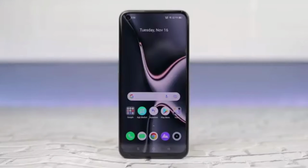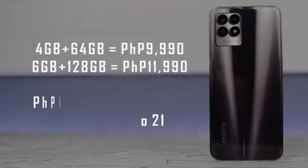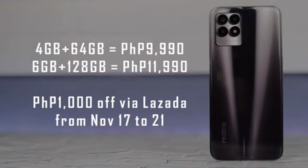Overall, there's not much to dislike about the Realme 8i. It offers a premium design, the performance is on point for a mid-ranger, its cameras are surprisingly very capable, though not as flexible, and it has great battery life. On the flip side, there are some questionable design decisions, like the design of the power button and the lack of an ultra-wide lens. Realme 8i comes in two colors, Stellar Purple and Space Black. It will be available via Lazada starting November 17, 2021 at the following prices. You can also get it via Realme offline stores and partner dealers nationwide.